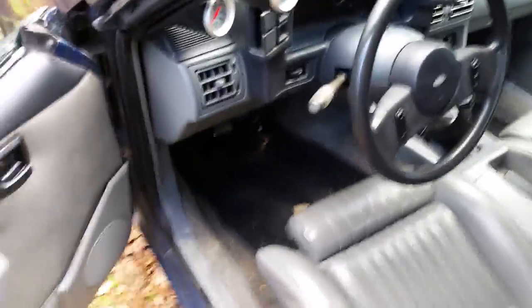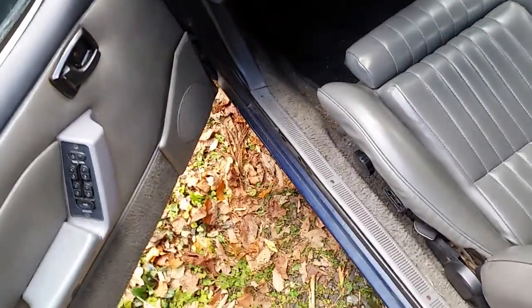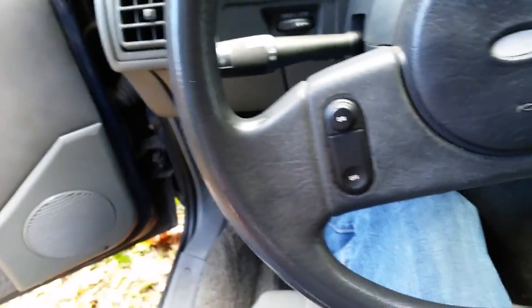Let's see. That's the part where I find the keys. Bought this car for $29.50. Has 116, now 117,000 miles on it.